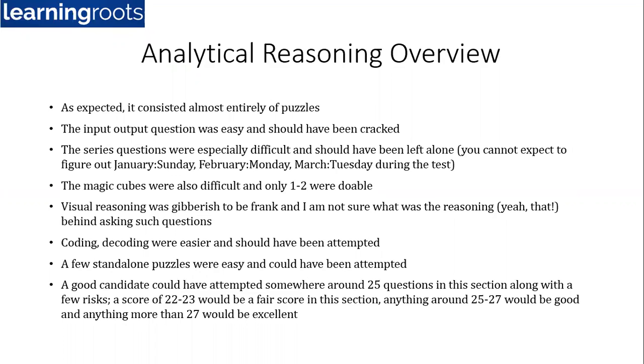But the one with the circle, which again got changed into an amoeba kind of a thing, then it became over and then something like that. That was kind of gibberish. I didn't really know what was expected from that kind of a thing. So again, there was no reasoning, I would say. So it was not really clear what they wanted to test by asking such questions. But then again, of course, if you were not clear, you should have left those questions alone. They were not very difficult to understand and look at, so probably you could have left them alone.